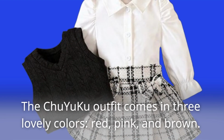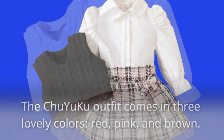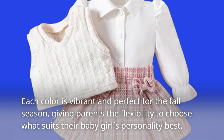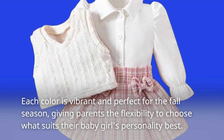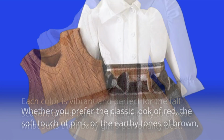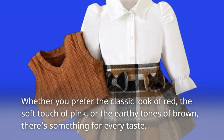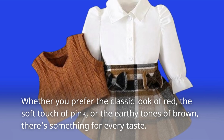The ChuYuKu outfit comes in 3 lovely colors: red, pink, and brown. Each color is vibrant and perfect for the fall season, giving parents the flexibility to choose what suits their baby girl's personality best. Whether you prefer the classic look of red, the soft touch of pink, or the earthy tones of brown, there's something for every taste.